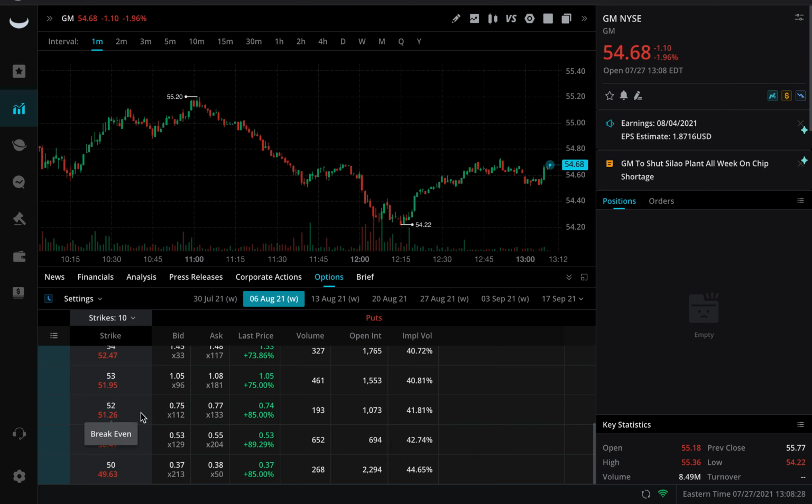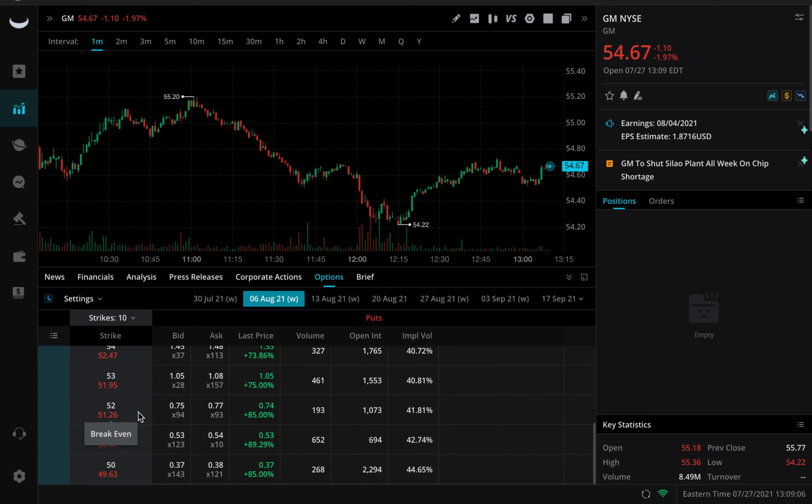By selling this put option, I'm going to have to put up collateral, collateral to potentially buy 100 shares of this stock at the strike price that I'm choosing. So I would have to put up $5,200 in collateral here, because if I do have to buy 100 shares of GM at $52 a share, I'm going to need $5,200. On the expiration date, which is August 6th, if the price of GM is $52 or above, this will expire worthless. Nothing will happen. If it's under $52 though, I'm going to have to buy 100 shares of GM at $52 a share.